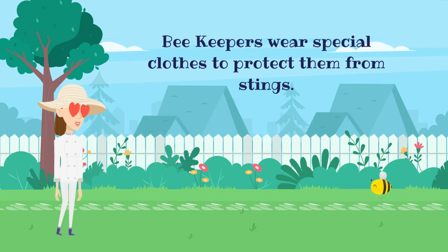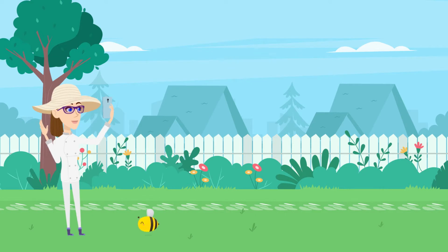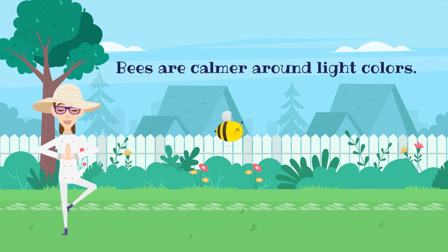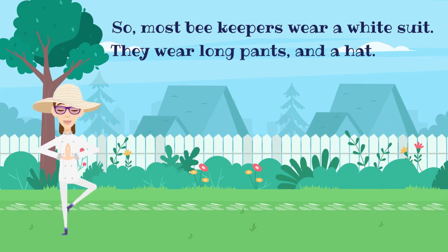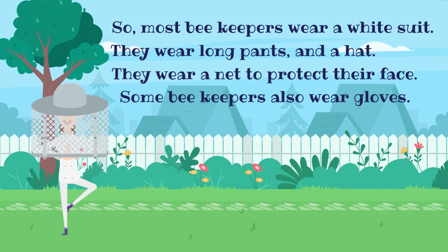And beekeepers wear special clothes to protect them from stings. Bees are calmer around light colors, so most beekeepers wear a white suit. They wear long pants and a hat. They wear a net to protect their face, and some beekeepers also wear gloves to protect their hands.